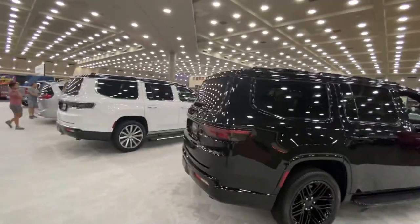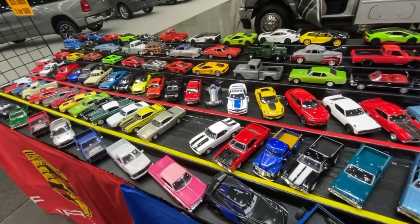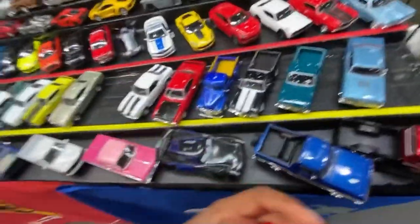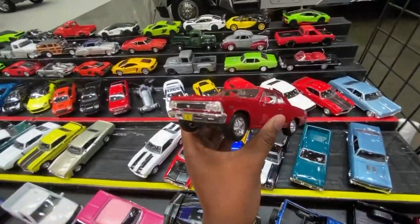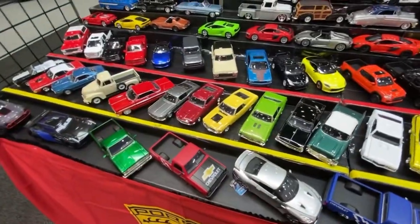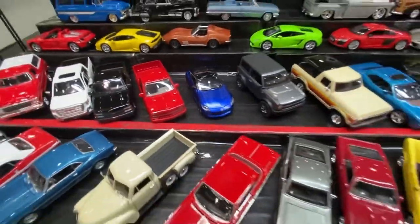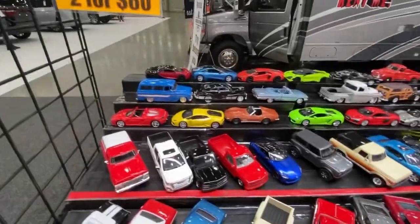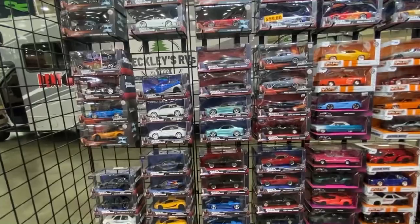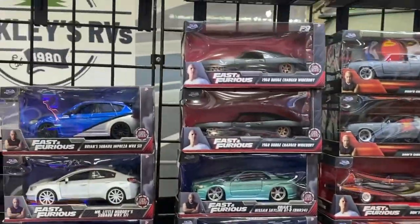Out the Jeep and Chrysler section. Got some food over here. We got some souvenirs. I'm gonna go ahead, hold on, grab the 66 Chevelle. I got a black one at home. Look, got the new Z. They got all types, Lambos, Fast and Furious section, GTRs and Chargers.